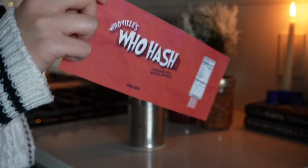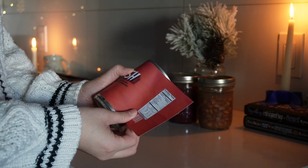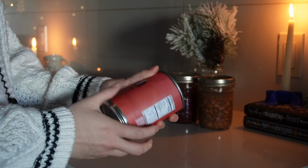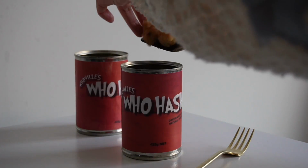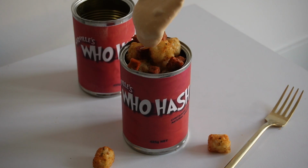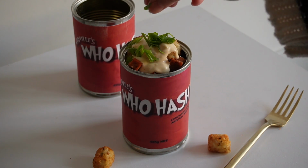I just emptied a few bean cans, washed them up, and replaced the labels with the iconic Who Hash labels, and they turned out so cute, and I just love the little added bit of festivity that it brought to the dish. And this was just so indulgent. I simply love a loaded potato dish. Yeah, this was super junky, but also so tasty.